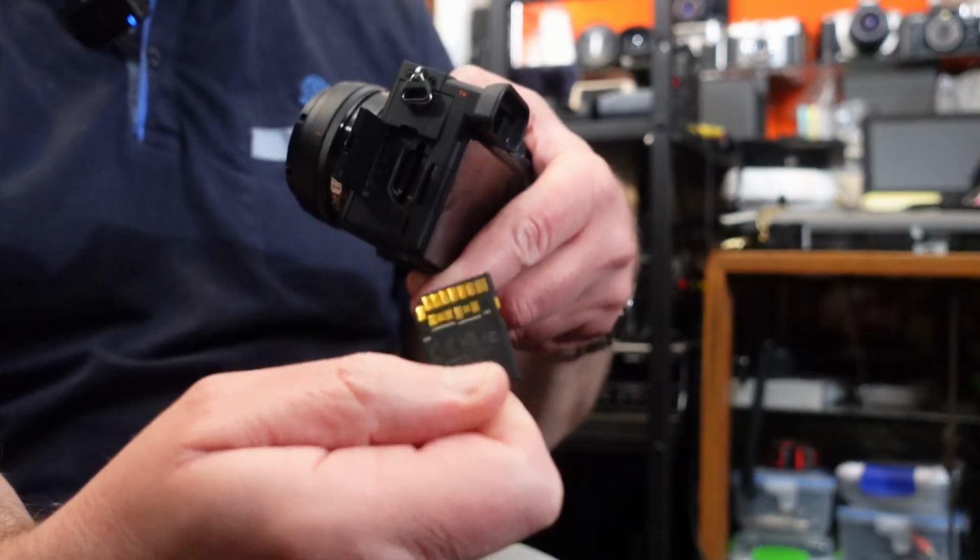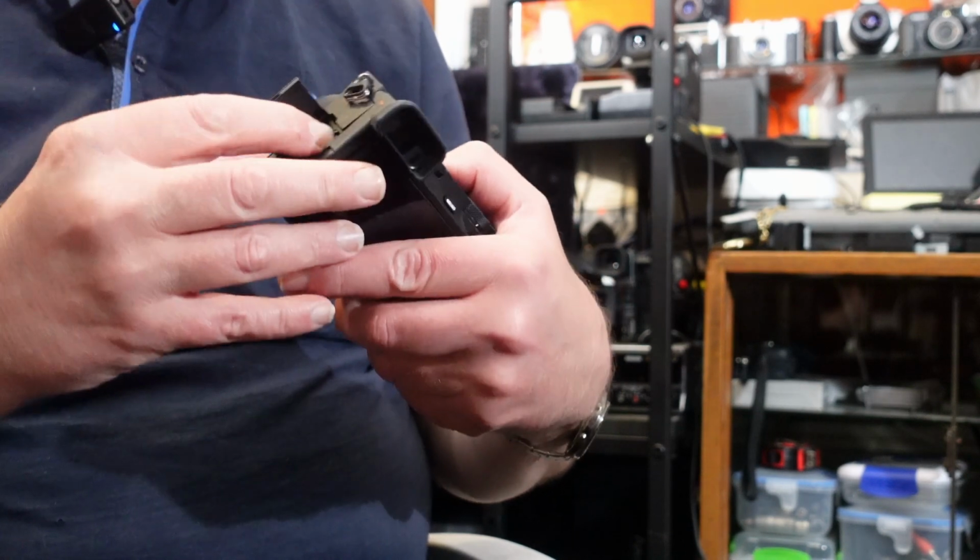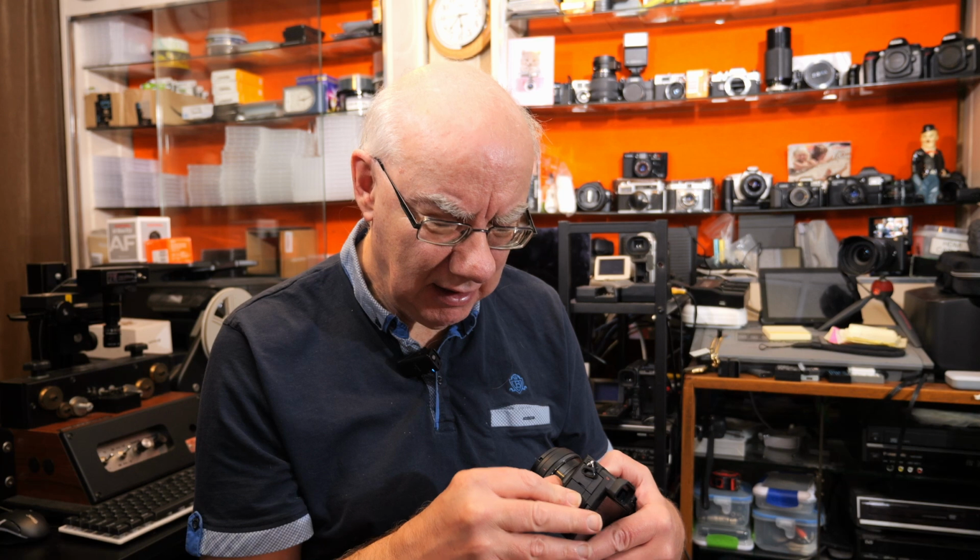I've got a V90 card in the side there, but that is one of the big fundamental differences between the Sony and the Canon, which is basically the SD card. In fact, I would say that was the biggest fundamental difference between the Sony and the Canon. One SD card slot in the Sony, two SD card slots in the Canon. If wildlife photography or sports photography is your game, then the Canon may be that little bit better.